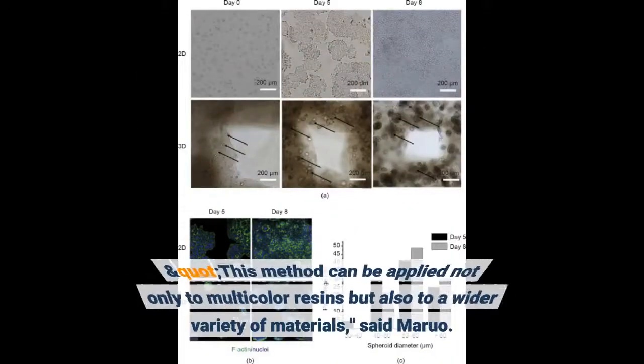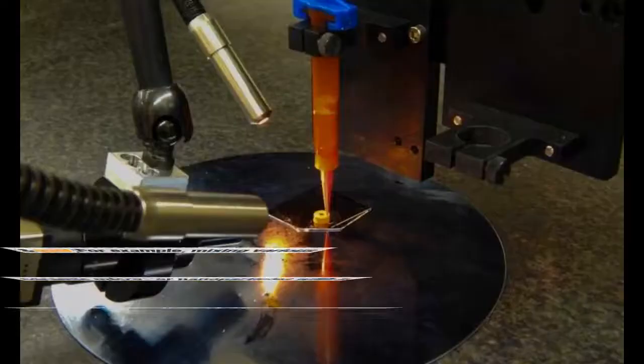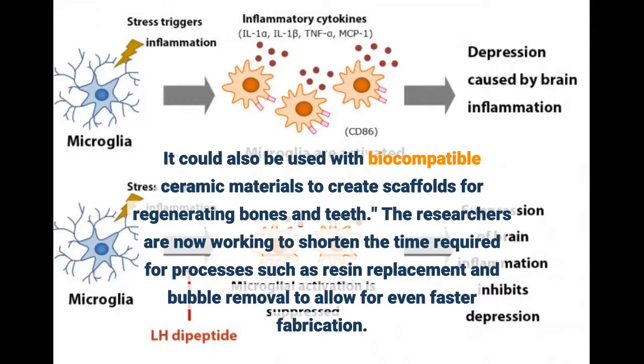This method can be applied not only to multicolor resins but also to a wider variety of materials, said Maruo. For example, mixing various ceramic micro or nanoparticles with a photocurable resin can be used to 3D print various types of glass. It could also be used with biocompatible ceramic materials to create scaffolds for regenerating bones and teeth.